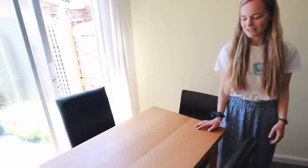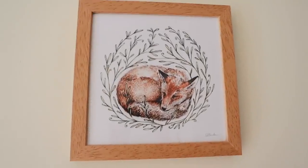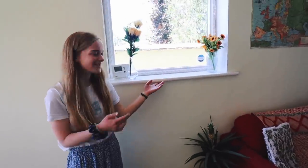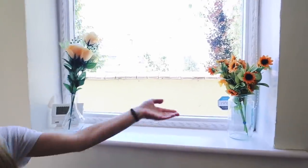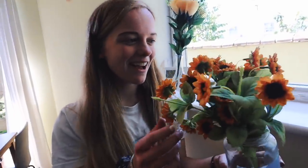We have the dining table, which is quite plain. So we've got this Etsy print that Blakeney bought. And then we come onto this window, there's always some lovely flowers. Literally, we love these sunflowers so much. I can't believe it was £2.50 for these. They're so much nicer than the ones you got from Wilko's.